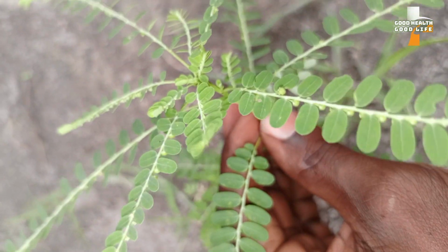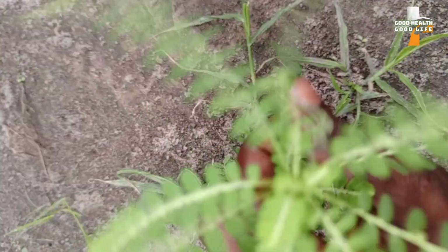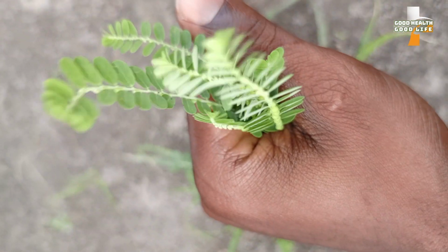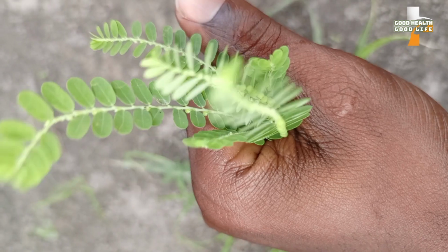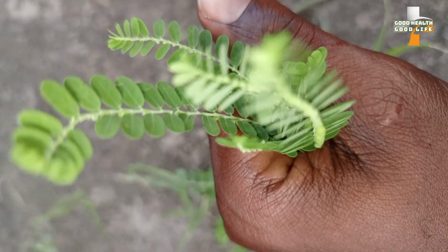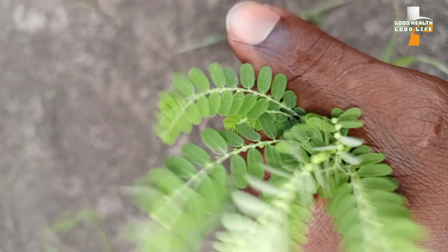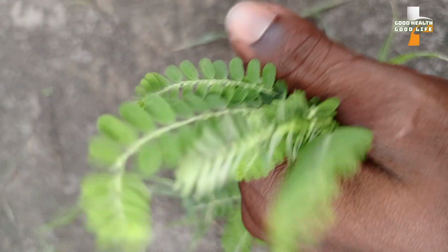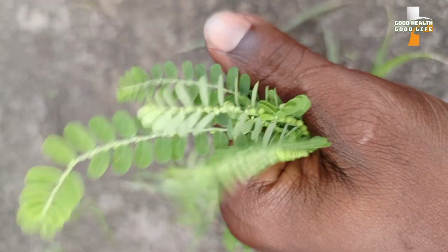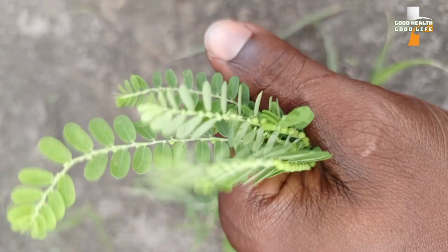Now, how are you going to use this? Get a handful of this plant and boil it in a clay pot. The quantity that you are using will determine the volume or amount of water you'll be adding. So when you boil it, then you start drinking it thrice a day. One cup in the morning, one cup in the afternoon, and one cup in the evening, and you are good to go.